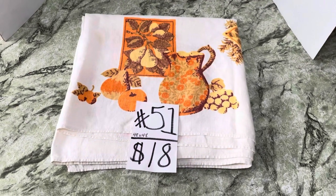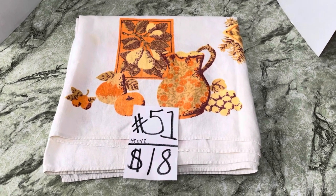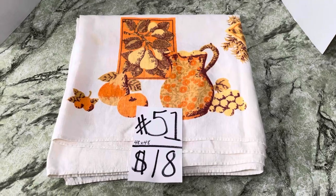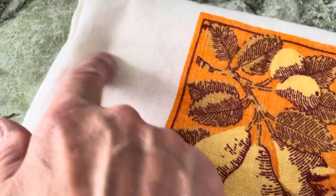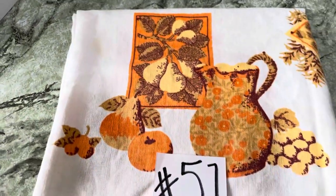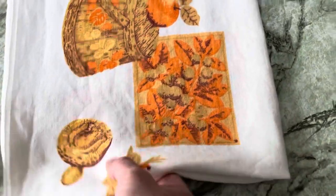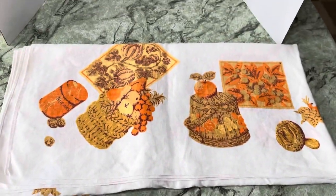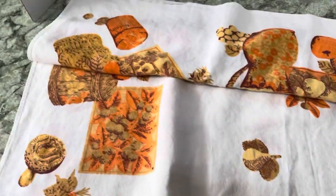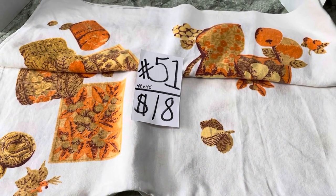Next up is this very vintage tablecloth, probably from the late 60s, early 70s. It's a size 48 by 48. And it does have in a few spots some very light staining, nothing major. I don't even know if I could find it right now, but this is the pattern. Really cute. So this tablecloth is $18 and it's number 51.